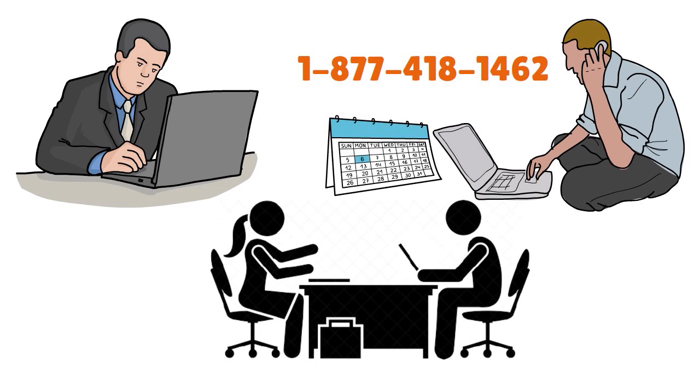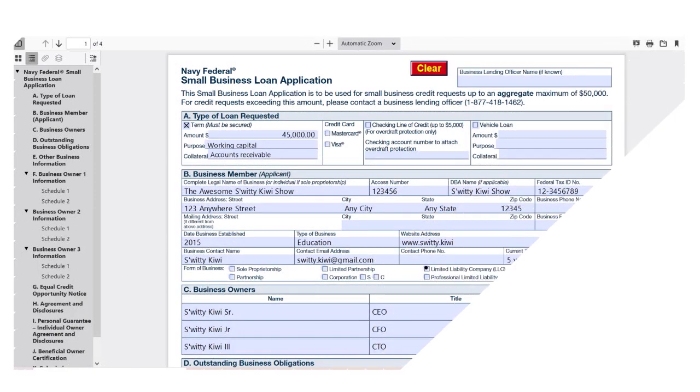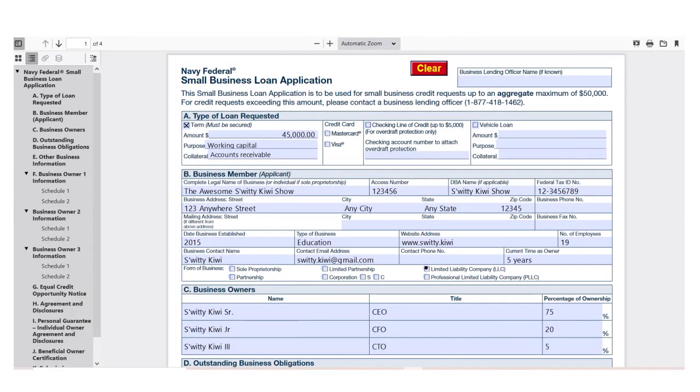So let's go through the application form step by step real quick here. You can see on the first screen, first screenshot, this is the business loan application. This also applies to credit cards. So it's credit cards and loan application, EIN only if you structure things correctly. They're asking you for your type of loan requested. You put the amounts, the purpose, the collateral. Then you put the business member, your name, address, DBA, all that kind of stuff, the EIN, the type of business, the website, the date the business was established, the contact email address, and the business contact name.